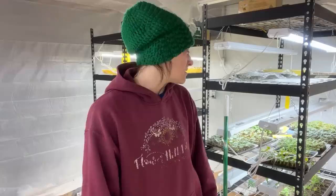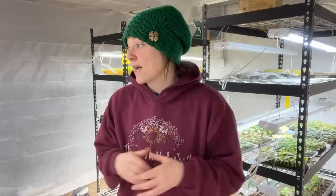So I'll bring you guys some updates as to how these plants fare, how the population dwindles, hopefully, with squishing and squashing and spraying. I have to kind of come at it from all angles, but so far, so good.